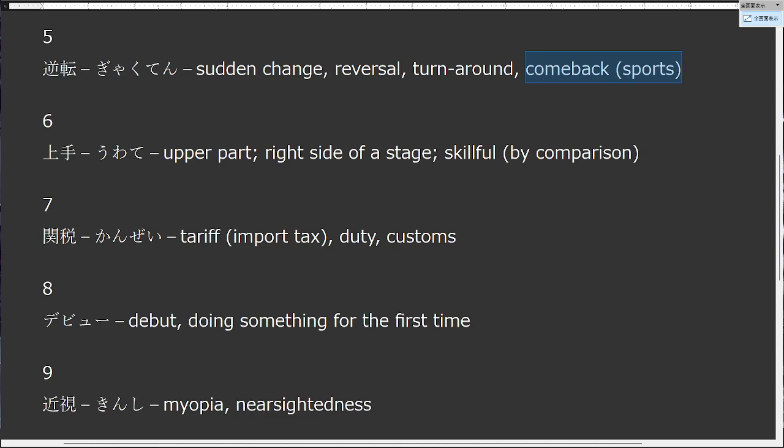Gyakuten is turning around, literally opposite facing and revolving. So it's suddenly changing up and going the opposite way. Gyakuten.